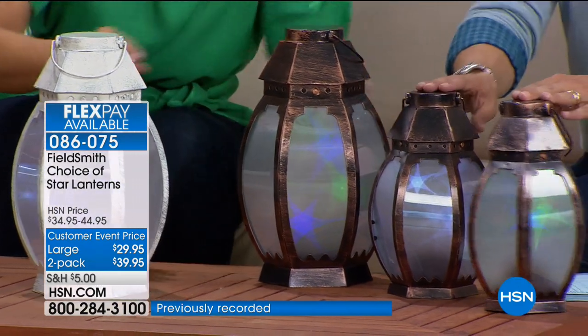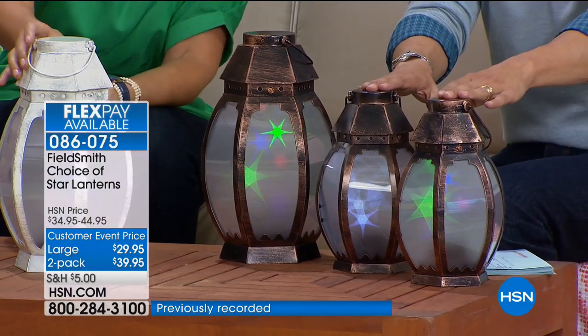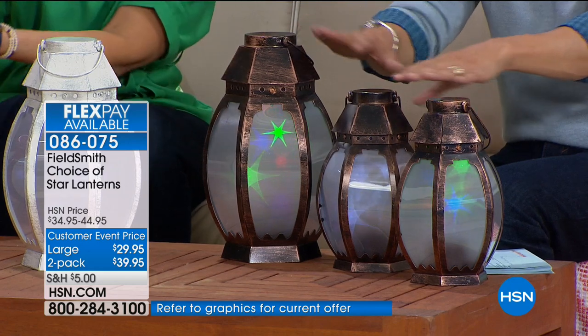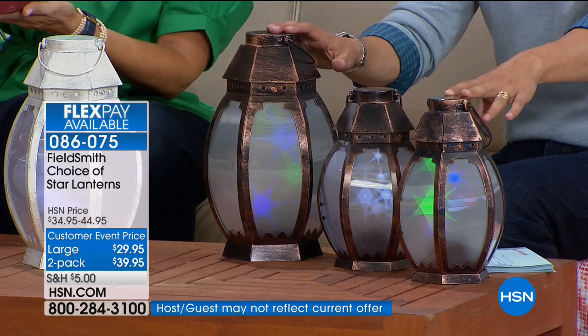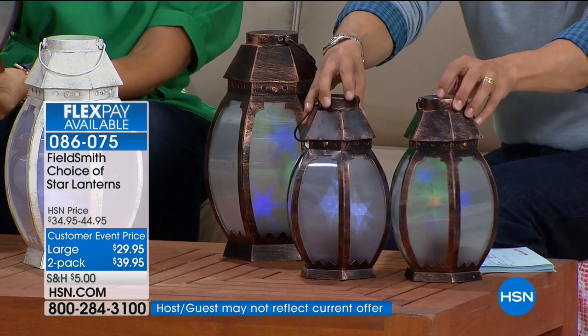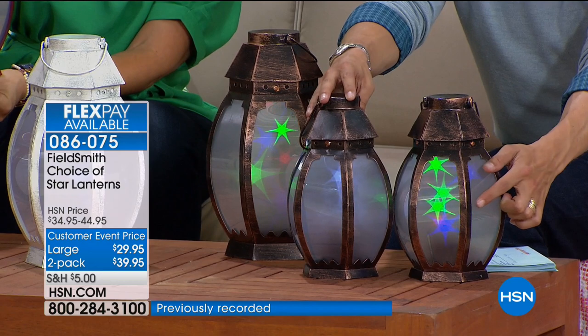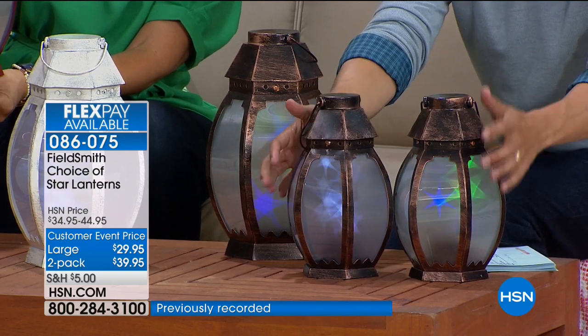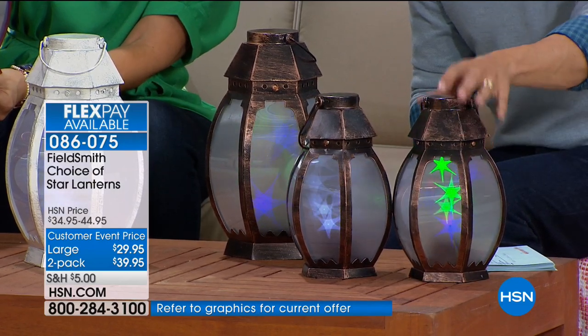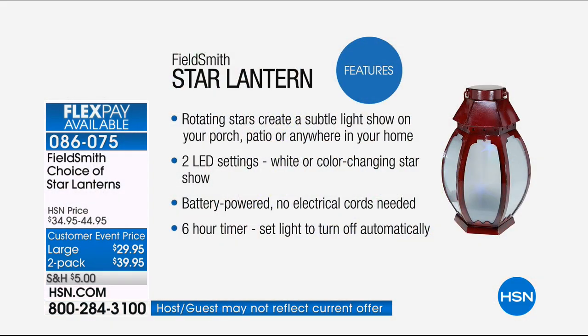So if you want, again, you can get two of the standard size for $39.95 or one of the large for $29.95. If you want to order a three pack, you get 50% off the shipping and handling on the second. Remember, you can go for either with it. You're not choosing. It's got both functions. This is the multicolor. This is the white. Both are built into both lights. All you do is flick a switch at the bottom, and these are battery operated, so you can use them indoors or outdoors. And there's a 6-hour automatic timer on them, so you'll never accidentally leave them on and running all night long.